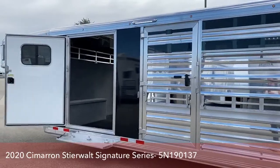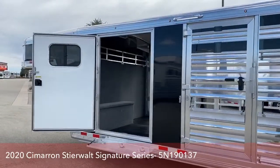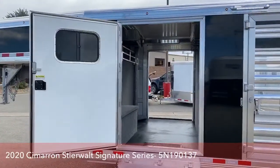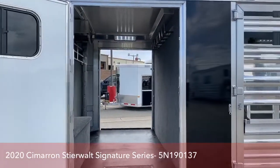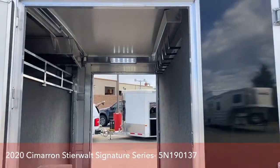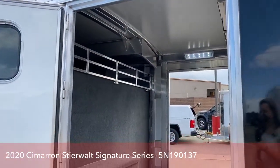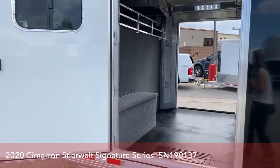As we get to the front tack room, again, on this driver's side, we've got that big door with the step going in there, so it's nice and easy for you to hop in there. Just be careful of the tire shine on the floor. It'll get you.